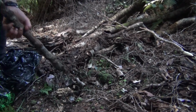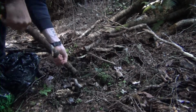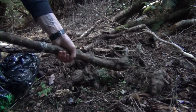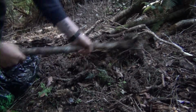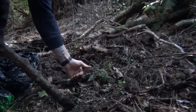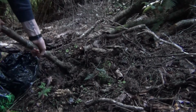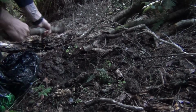Right, so I'm just digging a wee hole here to put my bag of meat in. It's a good way to keep meat if it's springtime at the moment, so it is fairly warm during the day. Just got to find a nice bit of wet soil. This is quite damp in here, so it's nice and cold to the touch. Keep our meat cold when the sun gets up and starts warming things up.